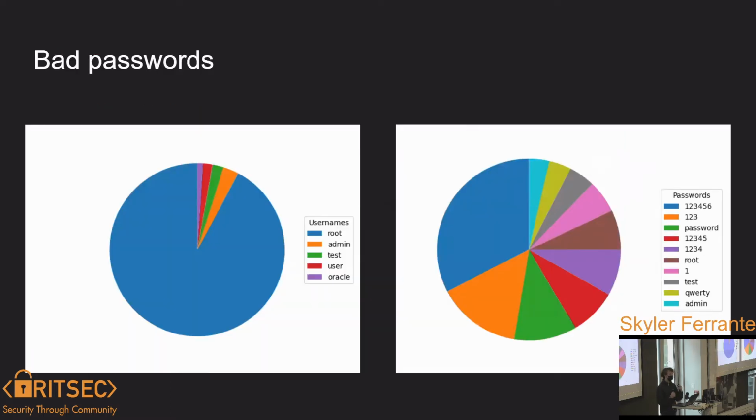So the main way that the worms and bots that I saw would attack boxes is bad passwords. They would just try a bunch of credentials and try to get in. So 123456, 123, password, all sorts of stuff like that. If you had root 123456 as valid credentials on your box, someone would try that on average once an hour if you have it on port 22 on the open internet.